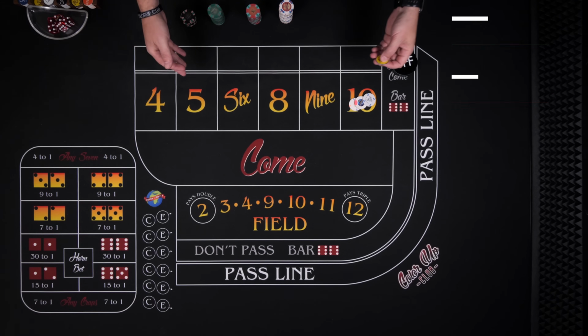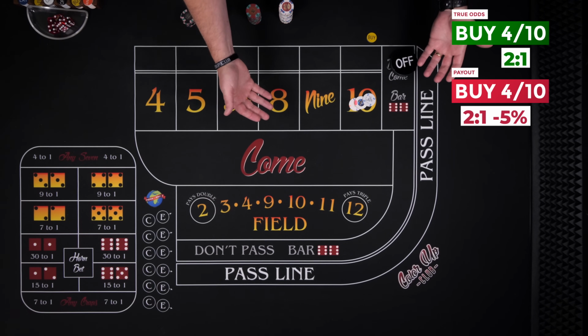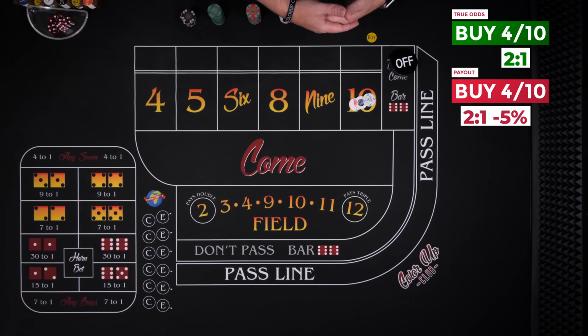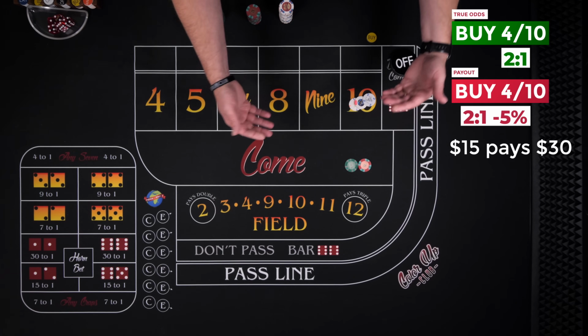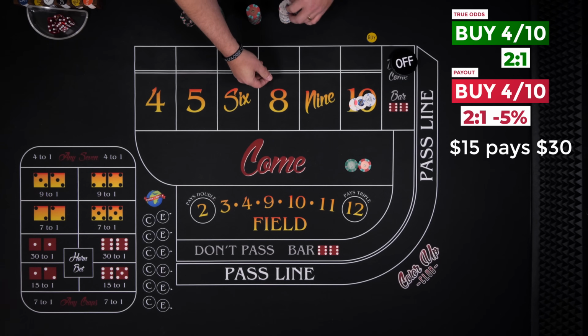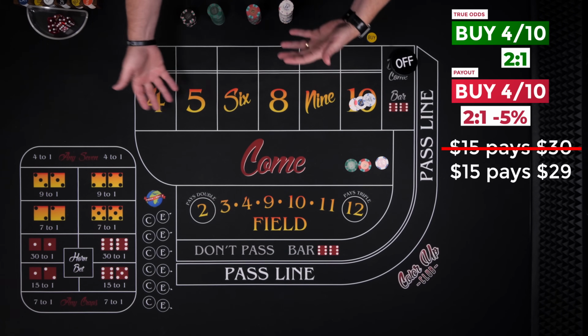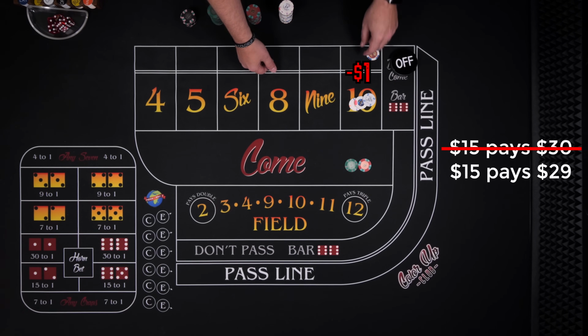Now on the 4 and 10, you should and could make a buy bet. A buy bet pays the true odds minus a 5% vig or commission. So if you bet 15, they will pay you the true odds, or $30, minus 5% of your bet. That would be 75 cents. They would round it up to $1 because they don't keep small change on the table. And therefore it would cost you $1 to make a buy bet.